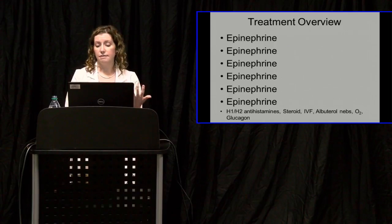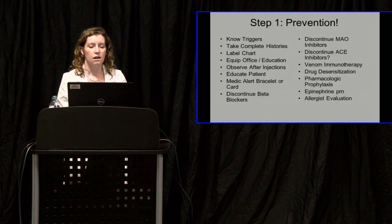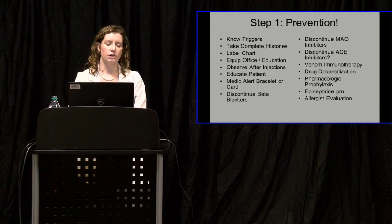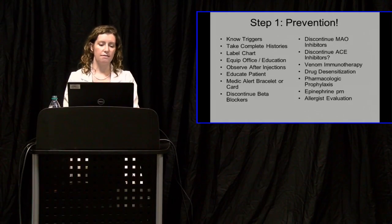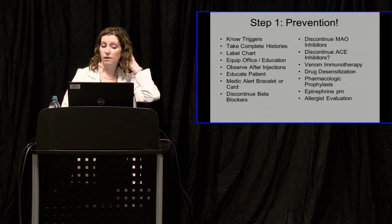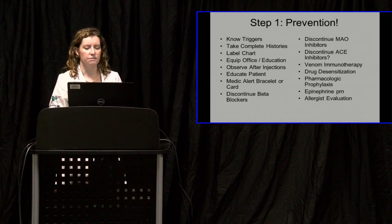You know, steroids, IV fluids, albuterol, nebs, oxygen, glucagon if it's refractory. The first step in general is prevention. You know, patients knowing their triggers, knowing what to avoid, taking a good history, labeling that patient's chart, and having the office staff or the staff wherever you are, in the emergency room department, wherever, being educated and knowing how to recognize the signs and symptoms of anaphylaxis.